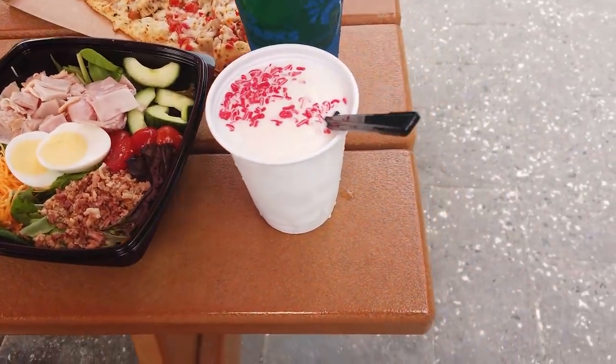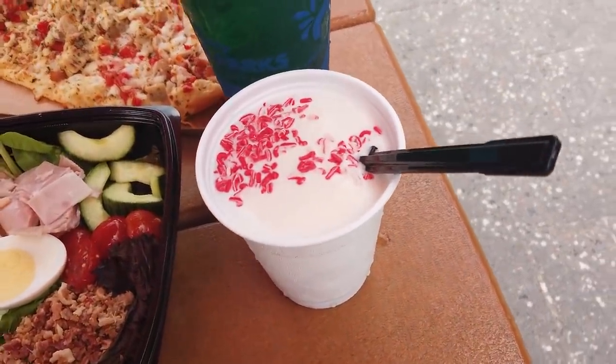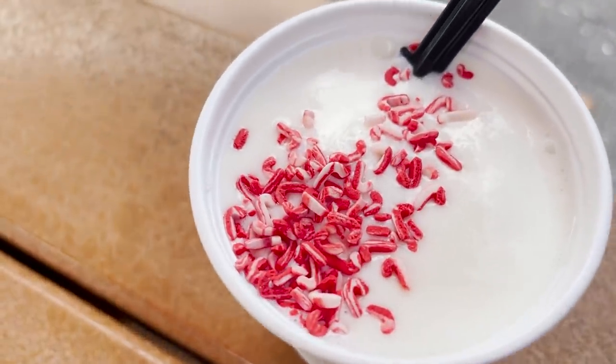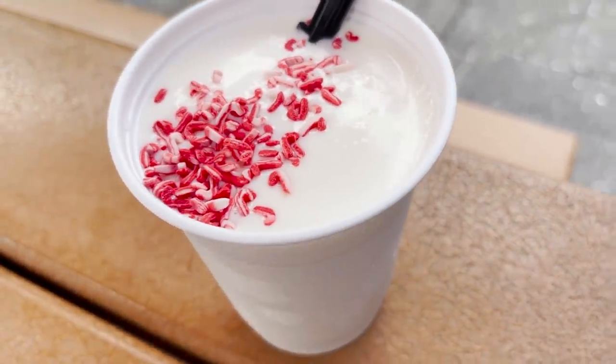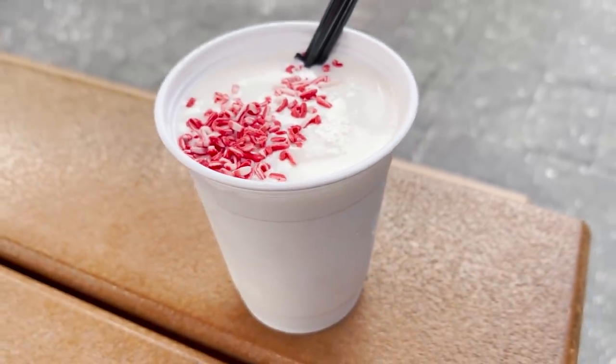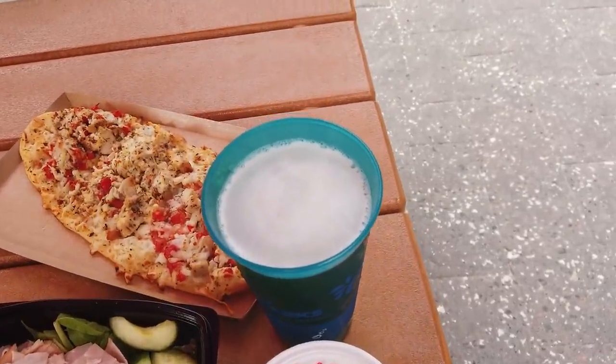Next up, we've got a dessert slash a beverage because we can't be controlled. This is the peppermint shake, which I'm so excited about. Peppermint is one of my favorite milkshake flavors, and it's September. It is not peppermint shake time of year, so I'm pumped that we can get this because we're at a ski lodge, obviously. Exactly.